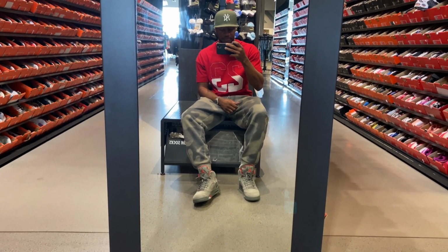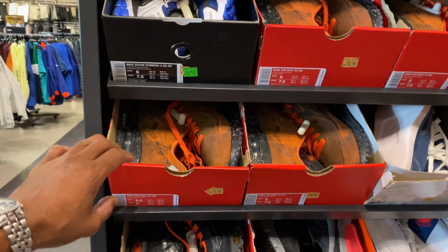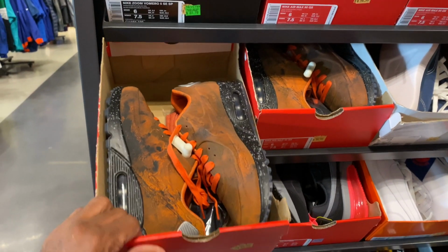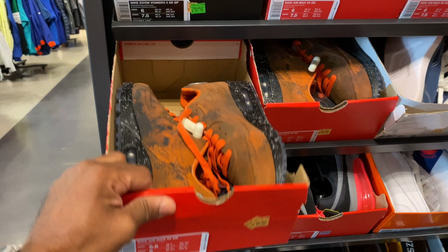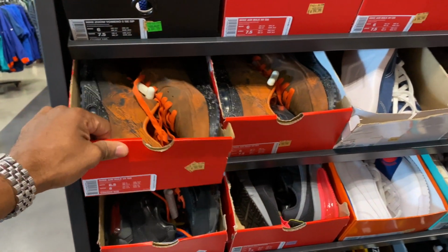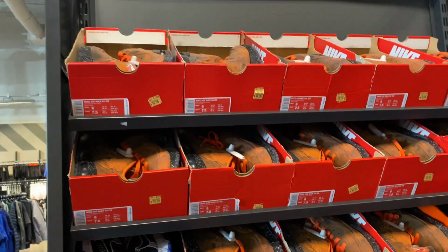Take a picture. Yeah. Look what the homie got, man, with the Sharpie. Air Force Ones, Lows. They come with the Sharpie? I don't even know. Yeah, it's right there. I see them. That's what's up. What are they going for? Retail, I think 130. Yep, 130 with 30 off.